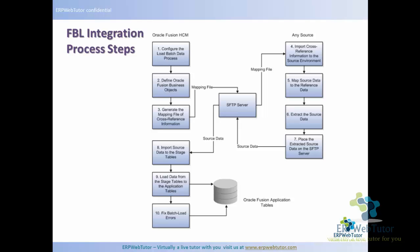Now, you configure the load batch data process, then you define the Oracle Fusion business objects and then generate the mapping file of cross-reference information. This is important, especially for some of the IDs that get generated in Fusion. In that case, you'll have to generate the cross-reference files and the mapping files. Once that mapping file is created, it is loaded into the SFTP server. So the left-hand side is happening on the Oracle Fusion side, okay?